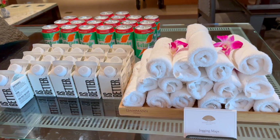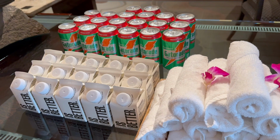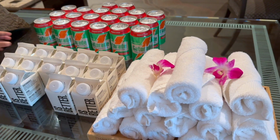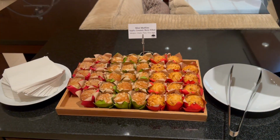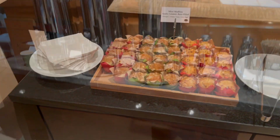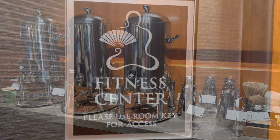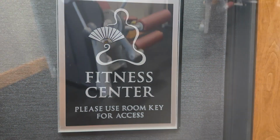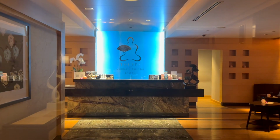As Boston is known for its marathon and has its fair share of runners staying at the hotel, each morning we found water and towels provided for guests to use before and after their runs. There was also a complimentary assortment of muffins along with coffee and tea available in the mornings. And while the hotel does not have a pool, you will find a fitness center and a spa.